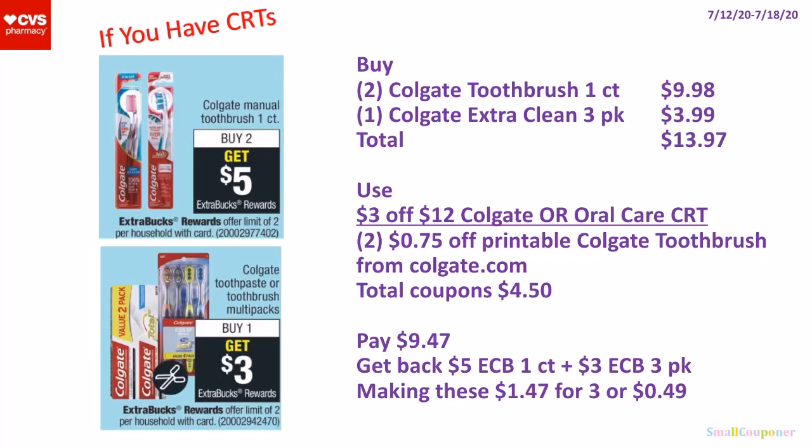Or you can combine these two deals together if you can only print out two of those printables. So you'll buy two of the Colgate toothbrush one count for $9.98 and one of the Colgate extra clean three pack for $3.99. Total comes to $13.97. Use a 3-off-12 Colgate or oral care CRT and two of the 75 cents off printables for the Colgate toothbrush from Colgate.com. Total coupons is $4.50.